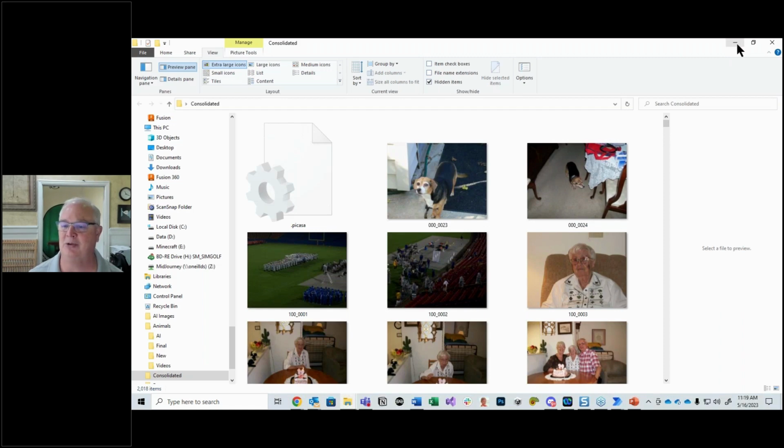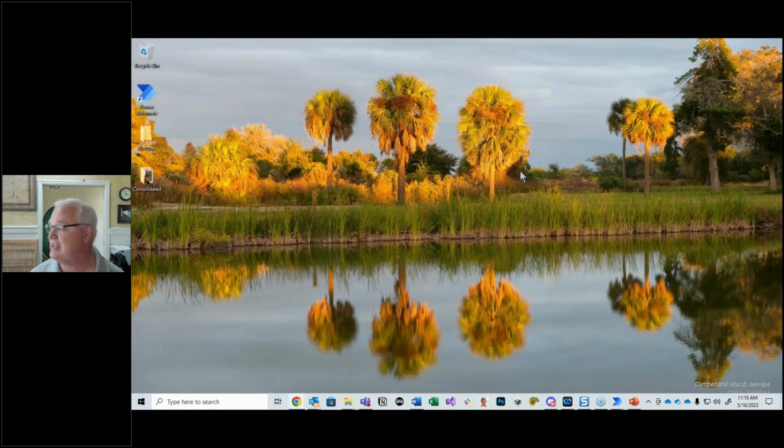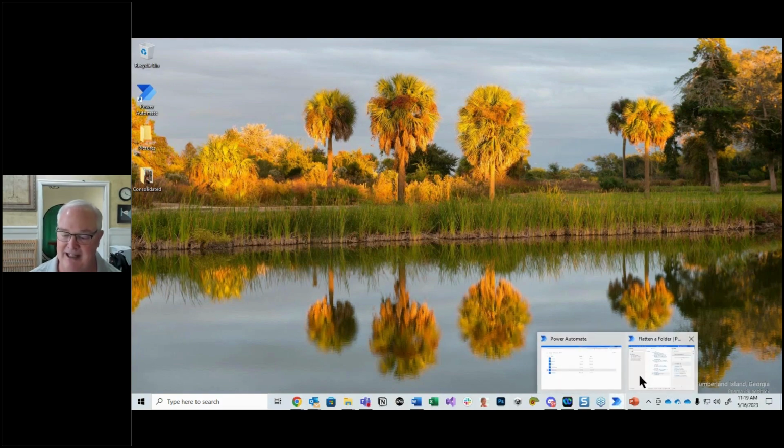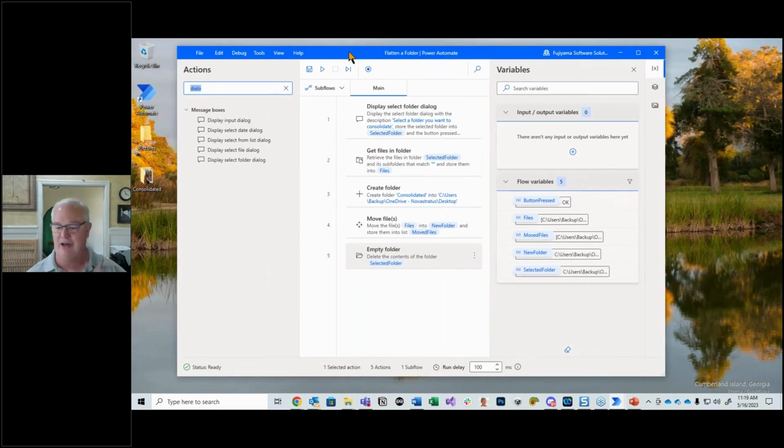I hope that's cool to you. I hope you're looking at that going, wow, I really could use that. I could do some really amazing things with that. This is the beginner Power Automate Desktop, right? That's just a simple flatten a folder example. I'm now going to go to level 2, which is going to show you how we can extend this out even further, but I want to pause and see if there's any questions.